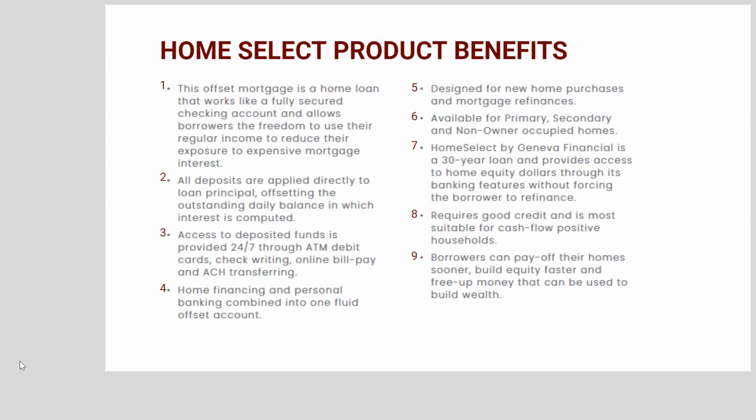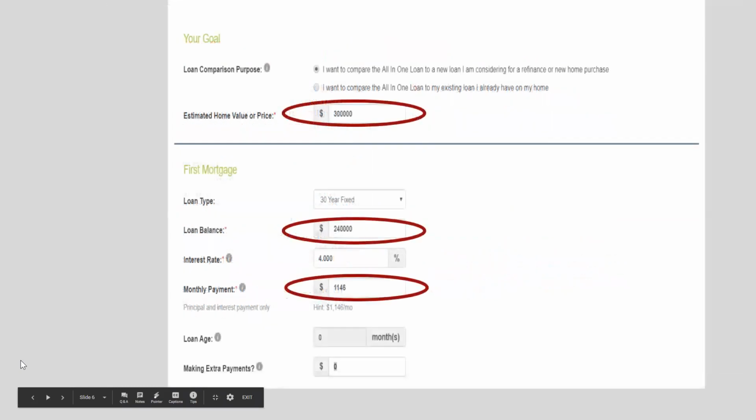And finally, borrowers can pay off their homes sooner, they can build equity faster, and they can free up money that can be used to build wealth and redirect to higher interest earning opportunities. Probably best to get a flavor of this by plugging in a real scenario.